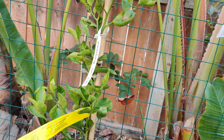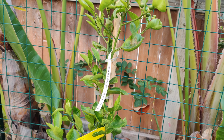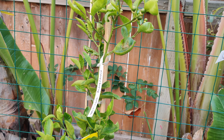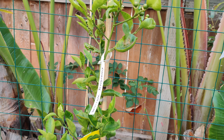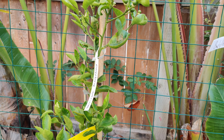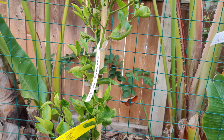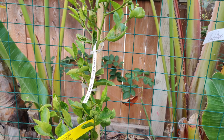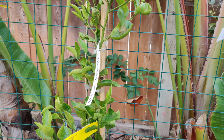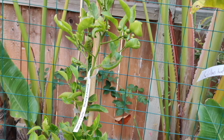So the owner of the nursery that I got this from says this is his favorite citrus because of its sweetness, and he pointed me in the direction of the tree, and I got to try some straight off the tree. They were very sweet, easy to peel with your hands, and they are kind of yellowish like a lemon, but the size of an orange. I've also seen them referred to as mini grapefruits.